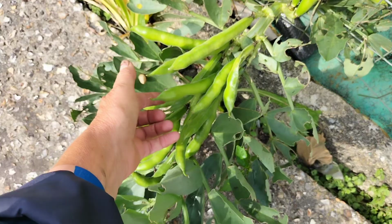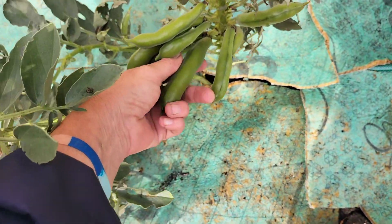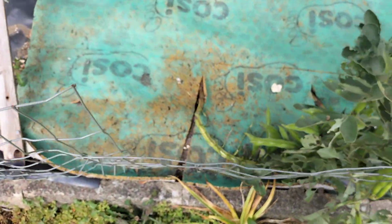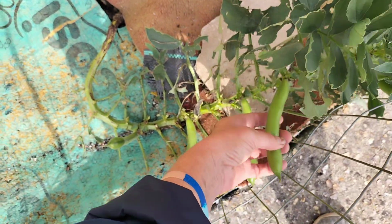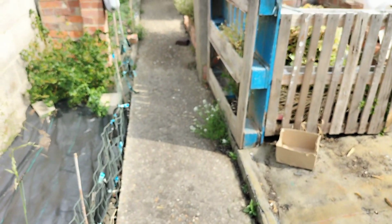I got some whopping beans on here. Look at them. Wow. It's a shame I don't like them. So I shall have to pick them soon. Do another picking. I've already taken one lot round for him. They're beauties. Never grown these before either. Did try round at the allotment, but as you know, they got eaten by the slugs.